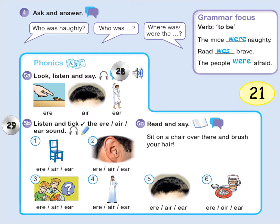Unit 3, Lesson 2, Activity 5A. Phonics. Look, listen, and say.